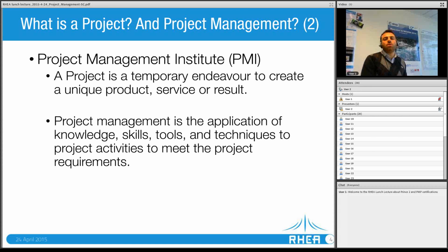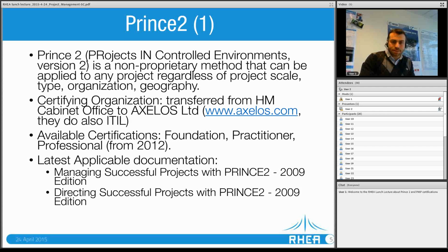The Prince2, on the other side, is a methodology that you learn. When you get the Prince2 certification, you do not demonstrate to be a project manager. You demonstrate that you know the Prince2 methodology. While the PMP certification is given to provide the credential, to demonstrate that you are actually able to be a project manager. Now, if we go to the next slide, I still see there are no questions on the definitions.